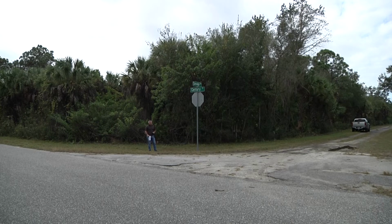18205 Savage Avenue here in Port Charlotte, Florida, in Charlotte County. Good luck at the auction, and we'll see you there.